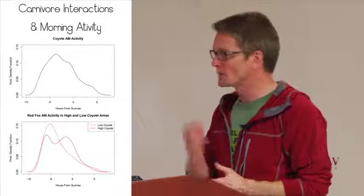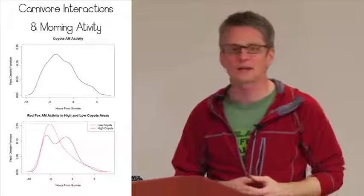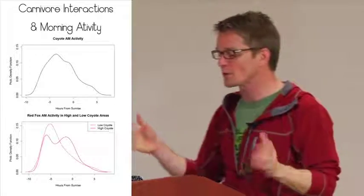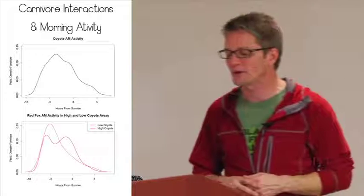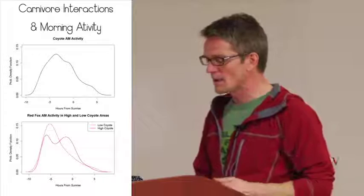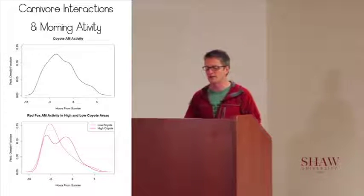We can also look at the time that animals are active. So we can do an activity graph and see what time of day they're active. And we found something interesting with coyotes: if you standardize for sunrise and sunset, because we sample different times of year, so they're responding to sunrise and sunset, coyotes have a consistent pattern of a peak of activity a few hours before sunrise. So early in the morning, they had this peak of activity.